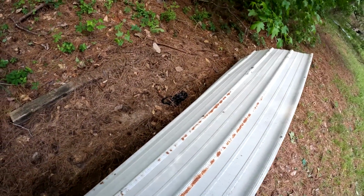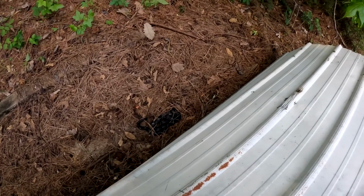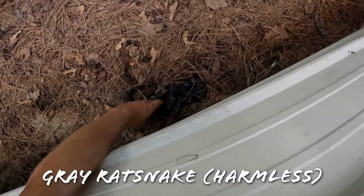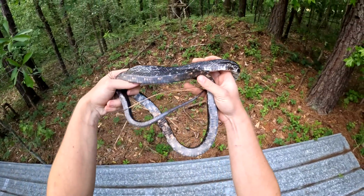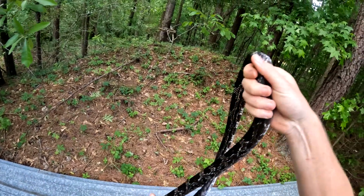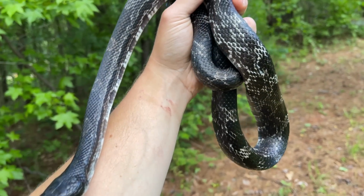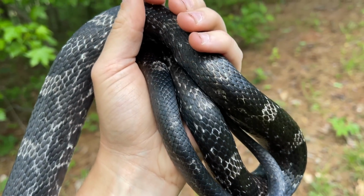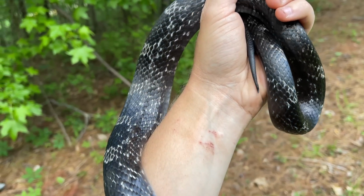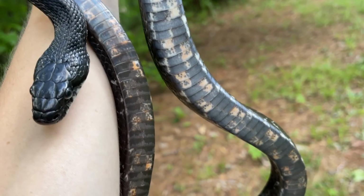Oh, a rat snake. Very nice. Look at that. Looks like a pretty one too. Hello. Wow, look at that pink coloration on the belly. That is a beautiful rat snake. Look at that. Very pretty. Very clean, very healthy. Nice adult rat snake here at home. It's just climbing down my body. Look at that pink color on the belly.